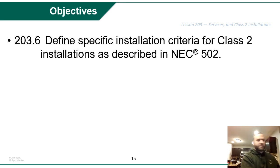Now Class 1, Division 1, you're dealing with ignitable gases or vapors. Class 2 is you're dealing with a location that under normal operations would be dealing with ignitable dust. And then Class 3 would be dealing with ignitable fibers under normal operating conditions. So those are classified locations dealing with vapors, dust, and fibers. All things which can create explosions.